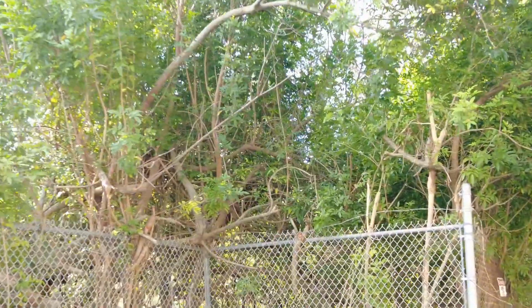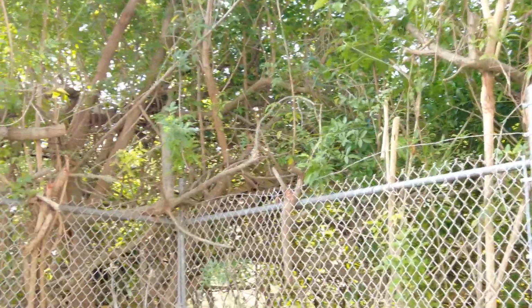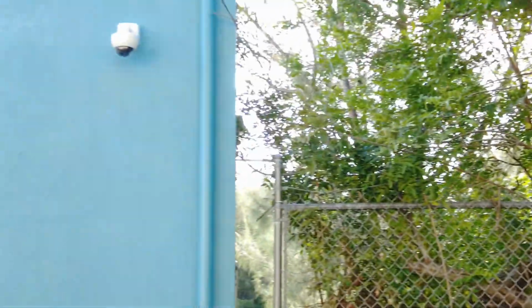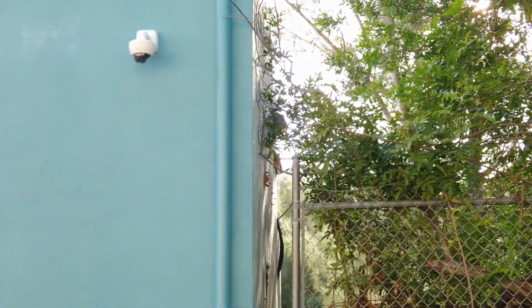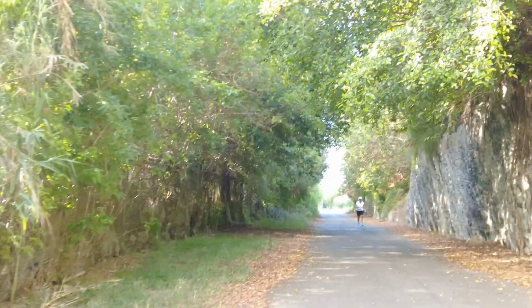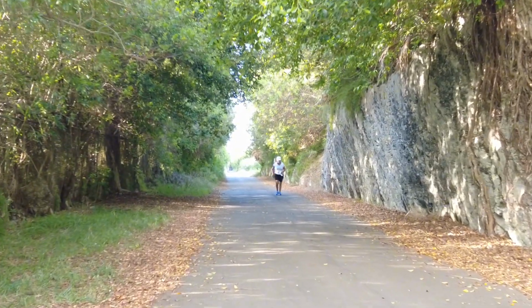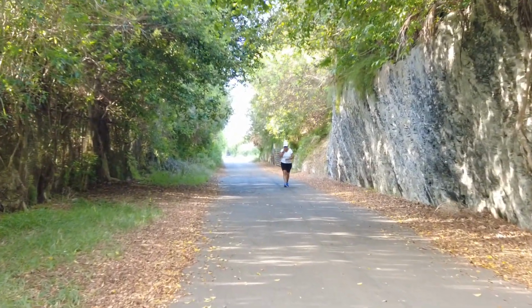They're no longer here, but the property is overgrown and somewhat converted to a marina, but not very well kept at all. Here's another walker this morning.